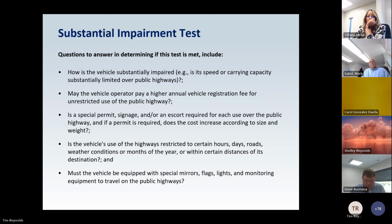So to wrap up on this one, here are the tests you have to meet when you're looking at the impairment. How is the vehicle substantially impaired? Is it speed or carrying capacity limited on the public highways? Is there a larger annual vehicle registration fee that the operator has to pay because of this? Is there a special permit, signage, or an escort required for it? If it is required, does the cost increase according to that size and weight?